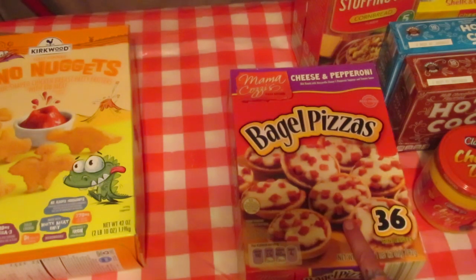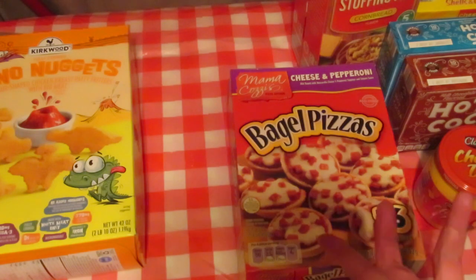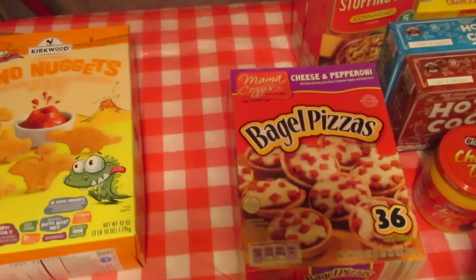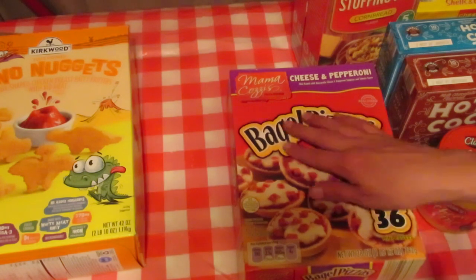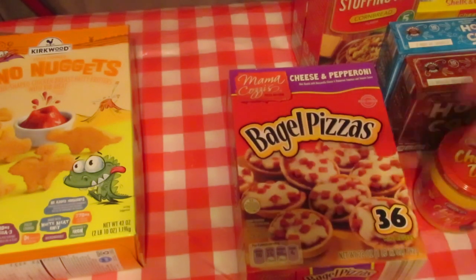he's never tried these before because, like I said, I don't let my kids eat junky food like this. He has tried pizza rolls. But when he saw these at Aldi's and they were $5, he asked for these for an after school snack. And I said, sure, go ahead.